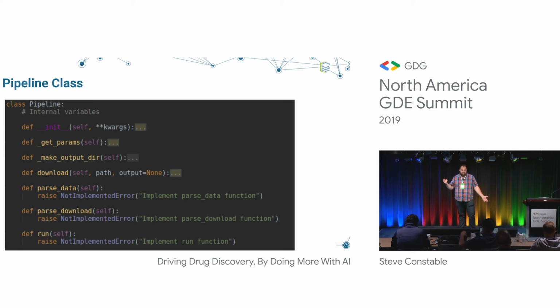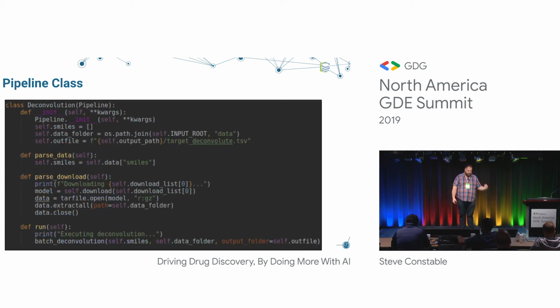So a real live example of something we actually use looks like this. This is a pipeline that performs deconvolution, which is a very technical thing we don't have to get into. But as you can see, we have a constructor. We read in some parameters, set some internal variables, handle downloading some dependency data. And then finally, the magic is just calling some in-house Python code at the very bottom.